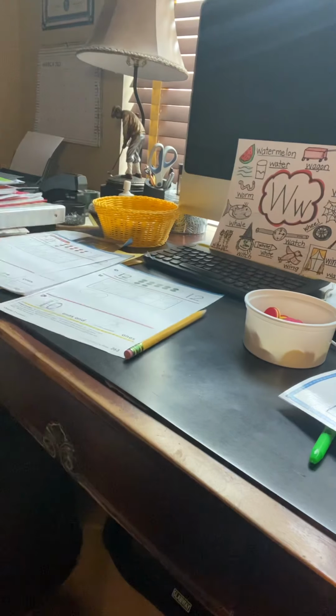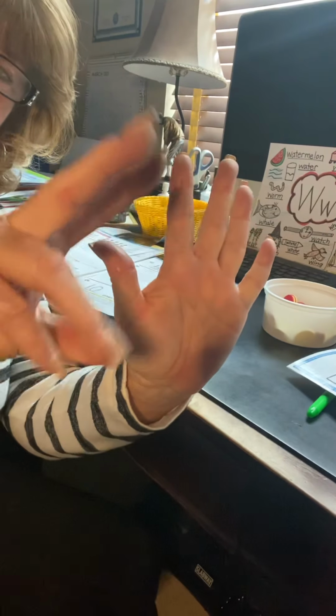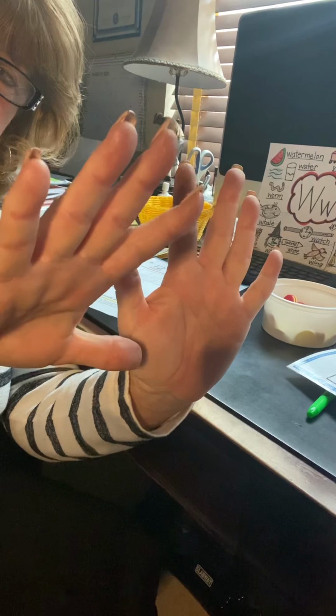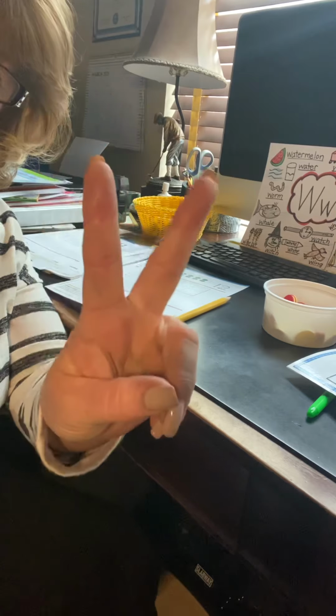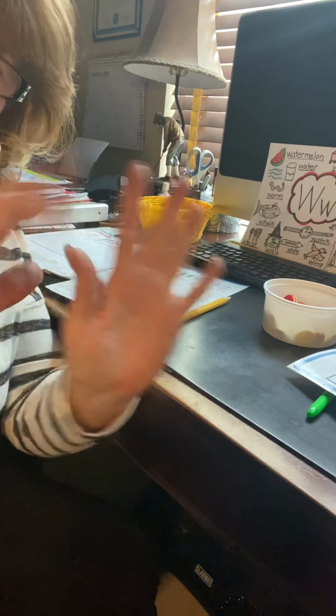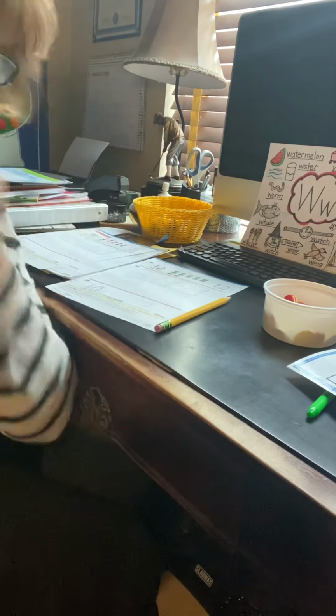It's like using your fingers. 1, 2, 3, 4, 5, 6, 7, 8, 9, 10. Now how do we count to 12? We have to put them down because we ran out of fingers. 11, 12, right? 11 is 10 and 1 more. 12 is 10 and 2 more.